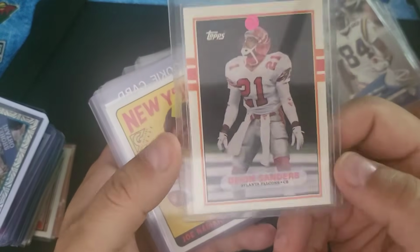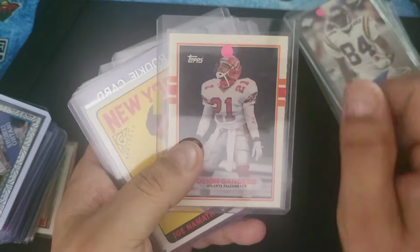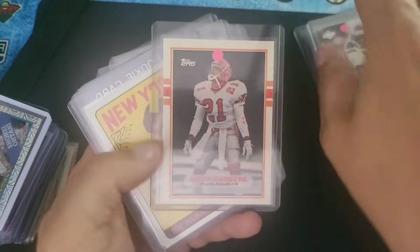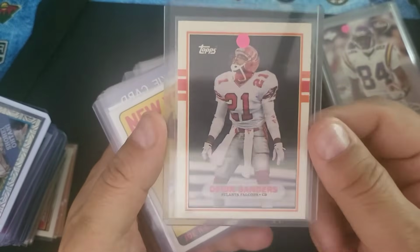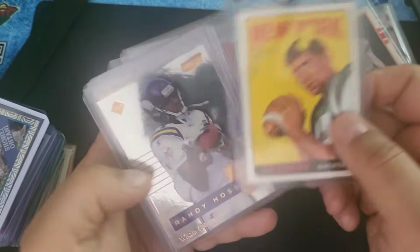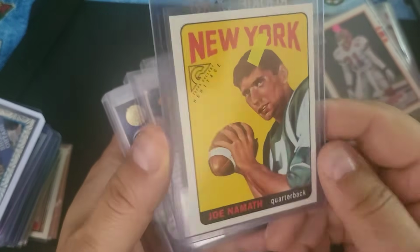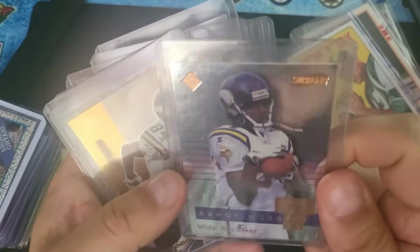Here's a Dion, or actually, I'm sorry, these were $2. So this would have been $1.50. The pink ones are $1.50. Dion Topps Traded rookie. Bought quite a few of these in the past. They do well. Here's a throwback, a Heritage Joe Namath. Namath stuff sells pretty well.